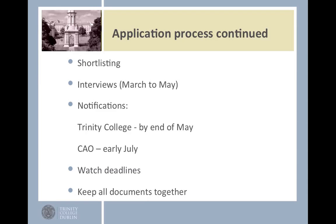And then the CAO formal offers come out in early July. Okay, so it's usually the first week in July. And as soon as you're given a window to accept your offer, as soon as people have accepted their offer, I run a Getting Organised information seminar for incoming mature students in July, towards the end of July. So we will look at things like grants and childcare and financial supports available here in the college, and you'll all be invited along to that.